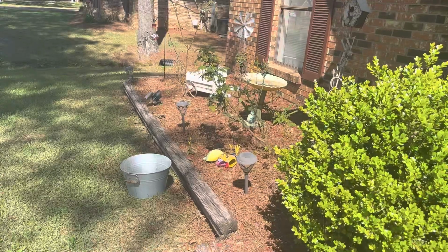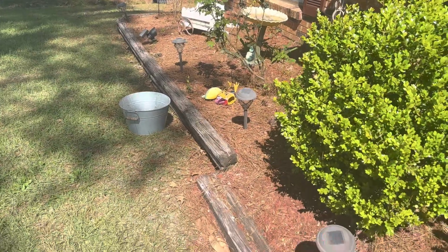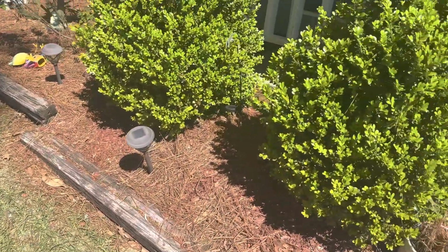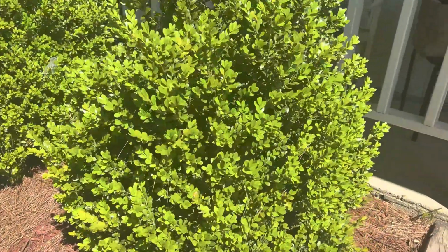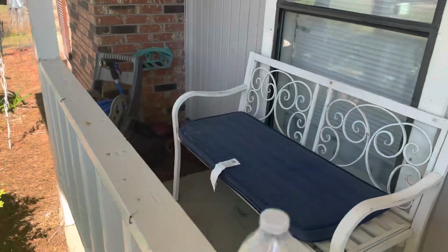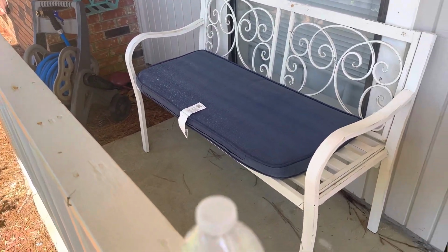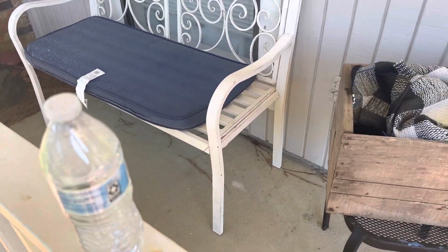Who knows? Let me show you what it looks like. The yard doesn't look really, really bad. It just needs a little TLC. Pollen's super bad here. See the pollen everywhere? Pollen is horrible. It just needs a little cleaning.